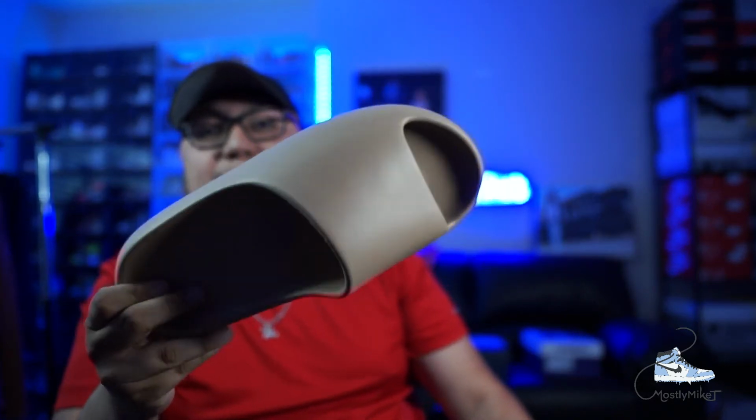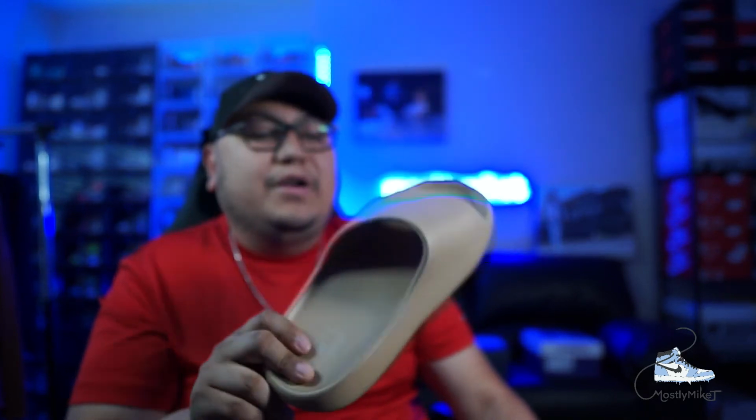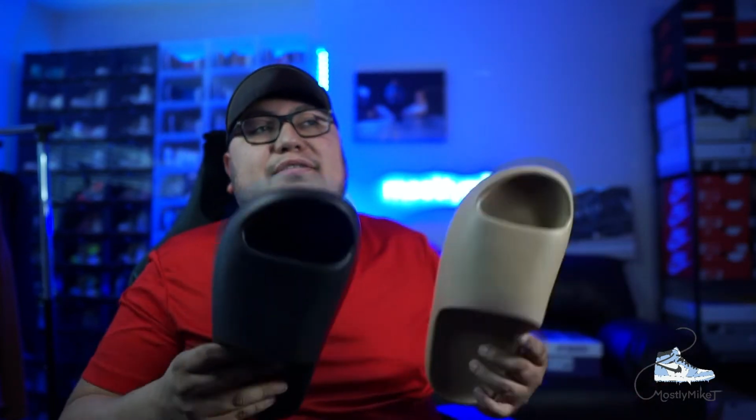So like I said, this is just something that you can wear around the house if you don't want to beat up your Yeezys. If you want to use those as going out shoes or going to the store, whatever, you can use these as house shoes or wearing them to the water or whatever the case may be. This is just a good cheap alternative. Like I said, I picked up these two pairs basically for 25 bucks, or $12.50 each.